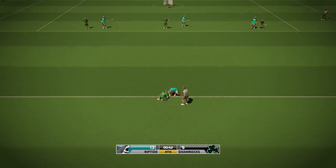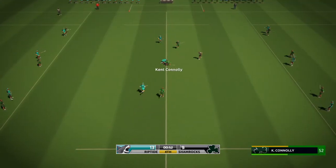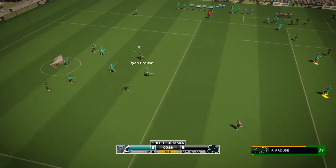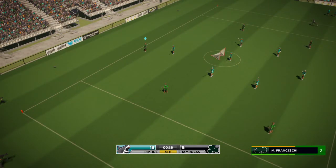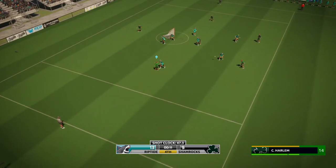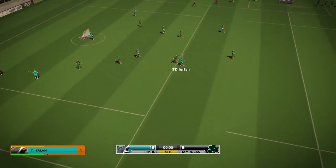Important faceoff again between Connolly and two. Connolly wins it for the home team. With a chance. Too wide on that shot. Ball side right. Ball's turned over. Transition opportunity now for the home team.